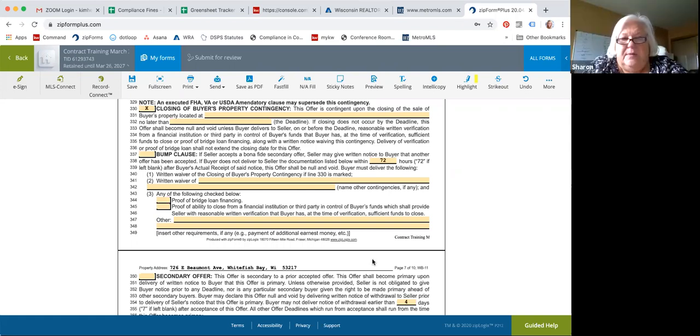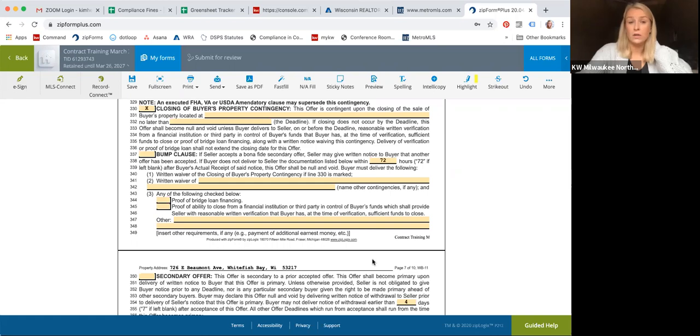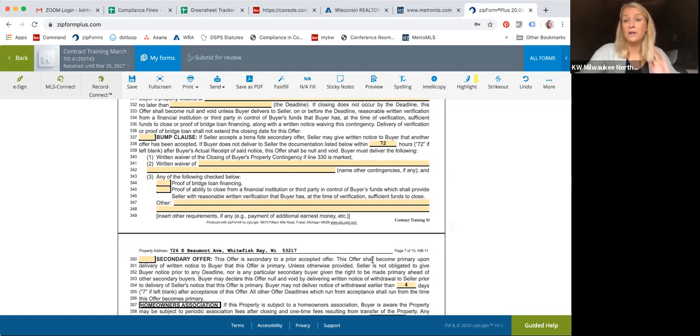Okay, Kimmy, I have a client right now, and there was no bump clause on the offer to purchase. But he wanted to have secondary offers coming in. Is there any way he could do that? Yeah. So the seller can accept a secondary offer at any time for whatever reason, even if there's no bump clause. The secondary offers just have to wait until that primary offer falls apart, if it falls apart, and there's obviously an unknown time period of if and how long that would be.